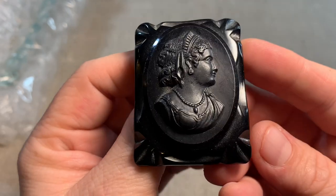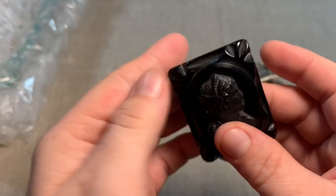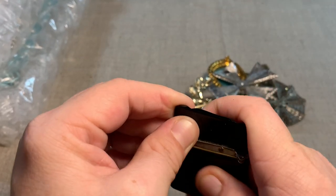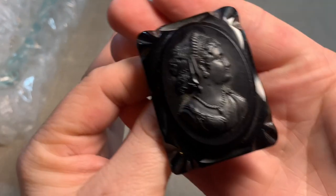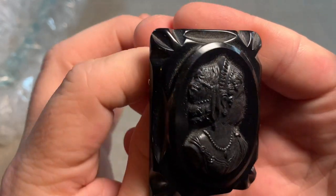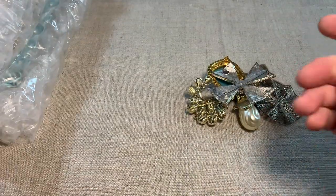Carved cameo. That's black jet. It's either black jet or bakelite. That is bakelite. That is a carved bakelite cameo. Look at that carving at the top. Again, this has to be cleaned, but very nice.